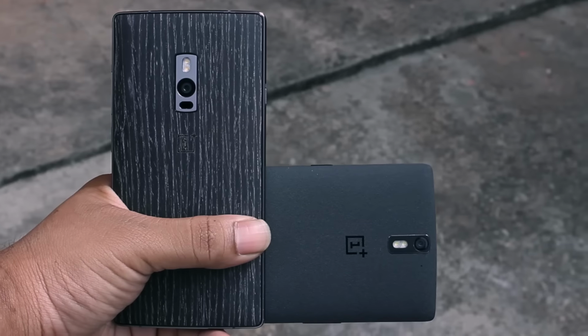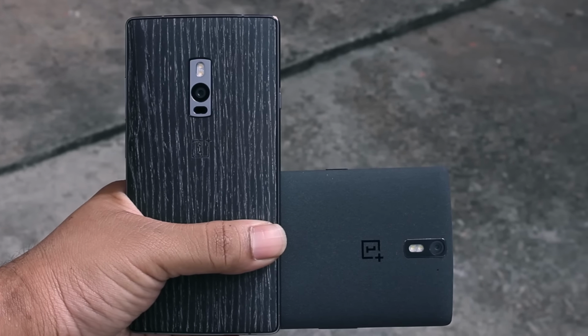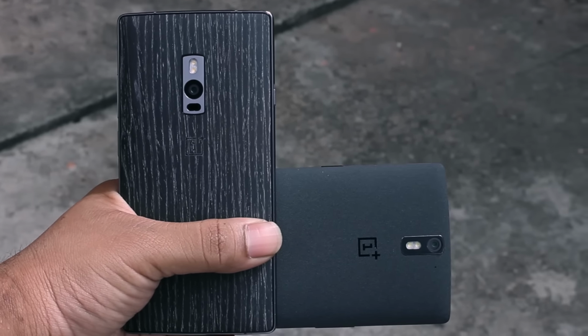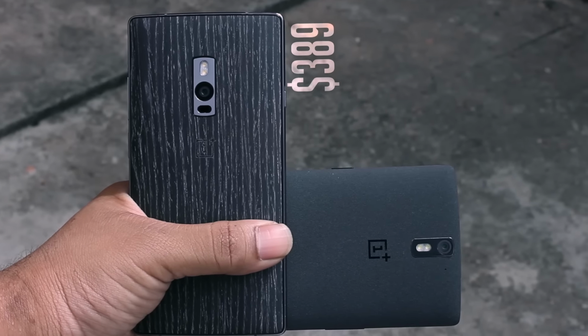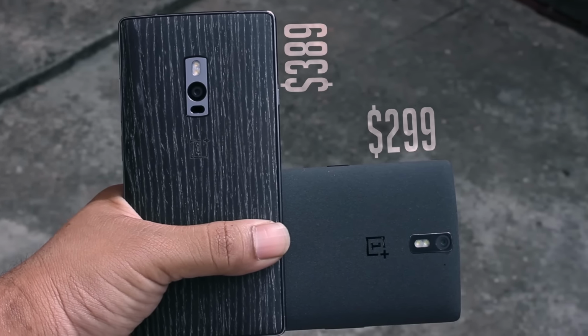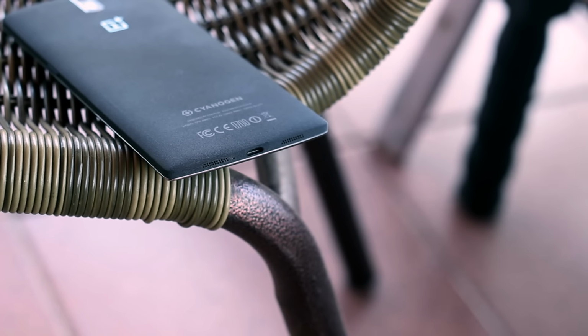Number 5 is the price. Of course, the OnePlus One is a little over a year old, but as of now, the 64GB OnePlus 2 will run you $389, while the 64GB OnePlus One will cost you $299. And as we all know, the OnePlus One is nothing short of an amazing device as well.